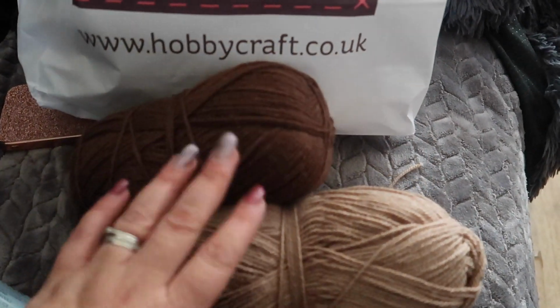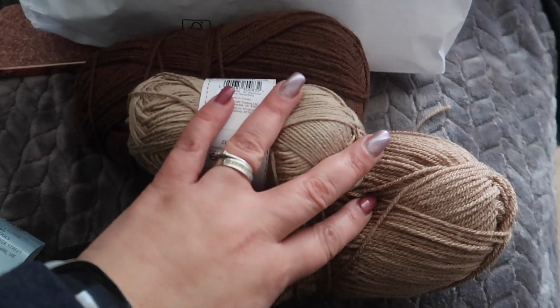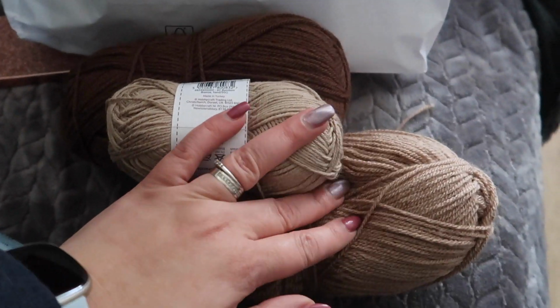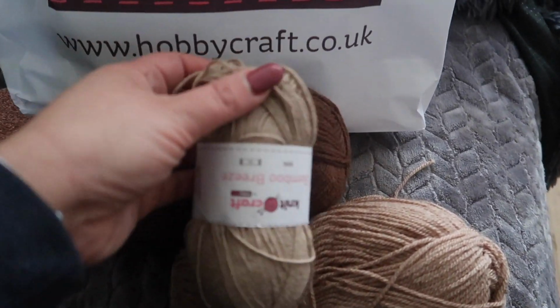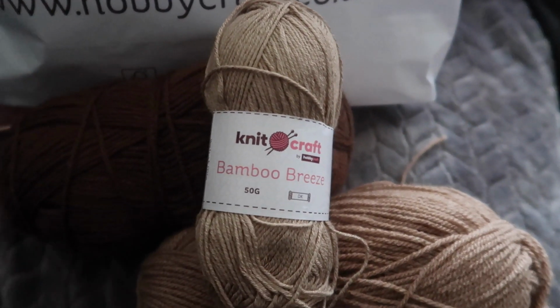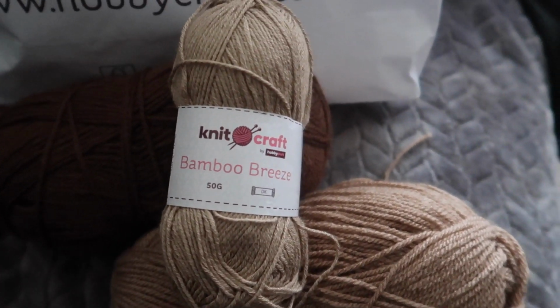This was a couple of the brown shades I got, and it's like, what colour do you call this? Is it brown? Is it a light brown? Is it a latte brown? So this, I haven't used this one yet. It's just like the cheap yarn. It's nothing too expensive. That's that one.